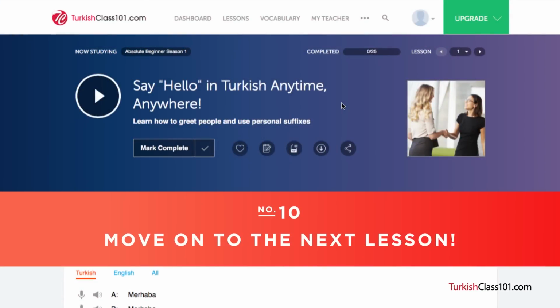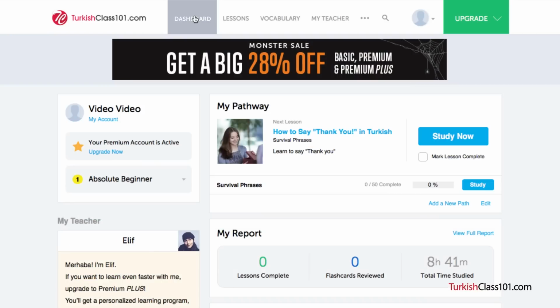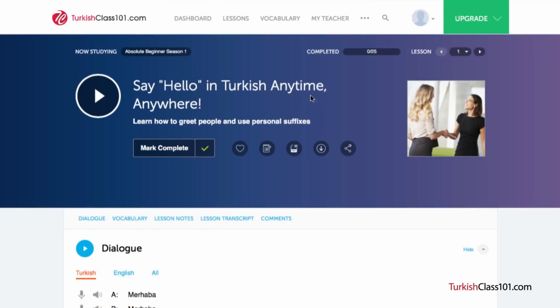And finally, number 10. Move on to the next lesson. Done with a lesson? Mark the lesson as complete. You can see your overall learning progress on your dashboard. If you particularly enjoyed the lesson, mark the lesson as Favorite so that you can come back to it later at any time.